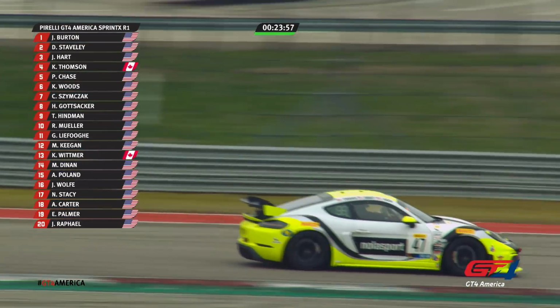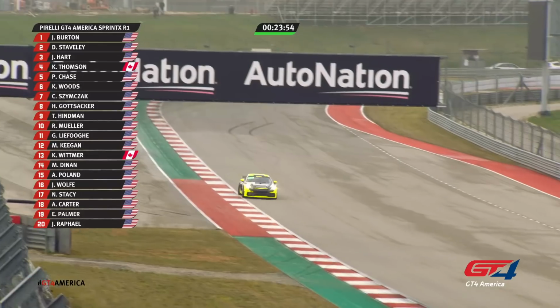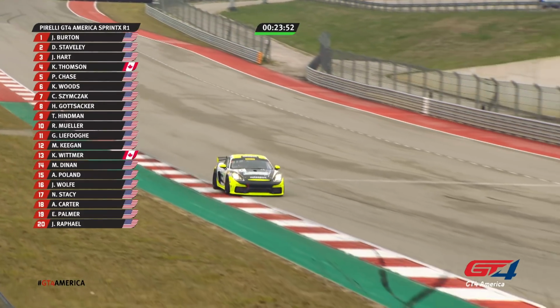And as we watch this number 47 Nola Sport car, the Andretti Autosport entry has done its stop. Ryan's with Jared. Impressive opening stint from Jared Andretti. I know there was a little bit of contact there early on. Can you take us through what happened?